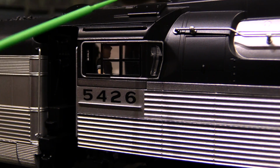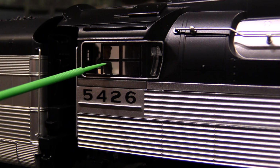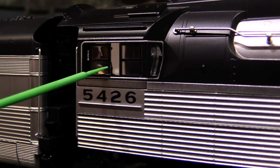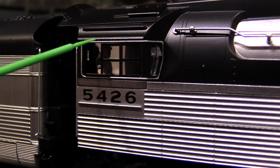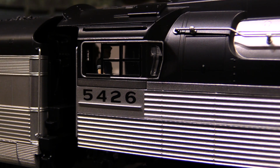And speaking of windows, we've got a little plastic window up here in front. And then we've got the side windows on the cab and they do open and close like that. There's a separately applied metal grab iron up here. On the inside of the cab, there are two hand-painted crew figures. The back head is nicely detailed. There's a red glow in the firebox when the engine is in operation. The interior of the cab is illuminated, and that light does turn off when the engine starts moving.